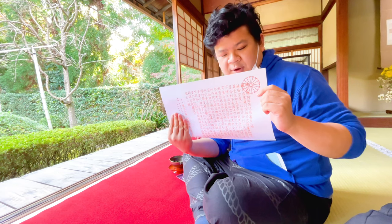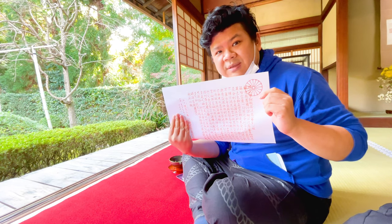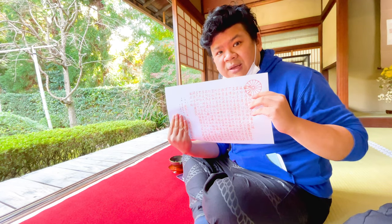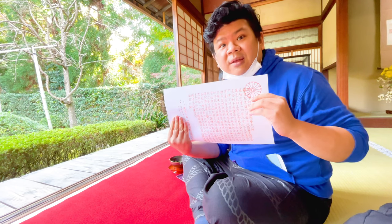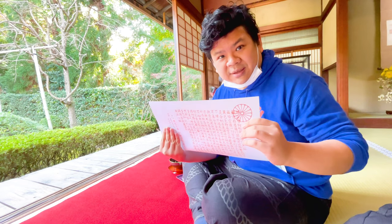Yes, and then at the very end, we actually have to write a few of our own wishes. Yes. So after we write the wishes at the end, we write our name and address, and then we're going to set it back down on the Buddhist altar afterwards so that it can go back to the temple.